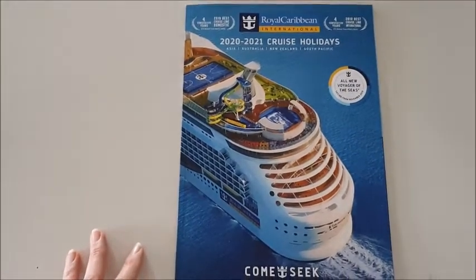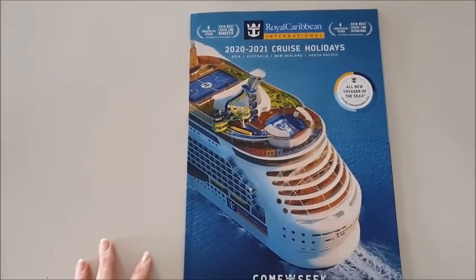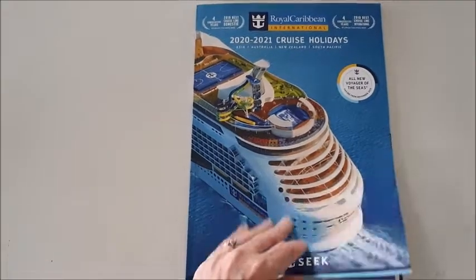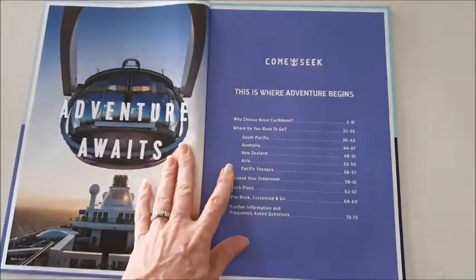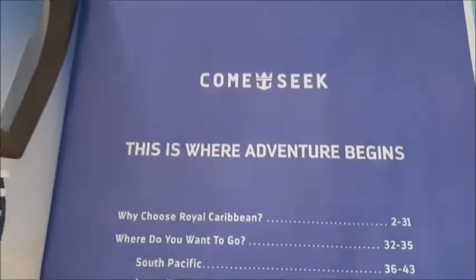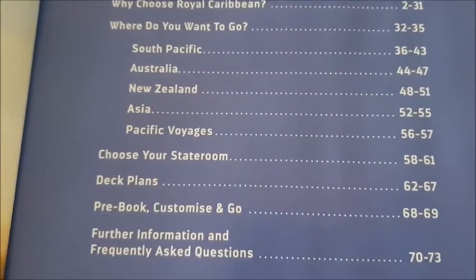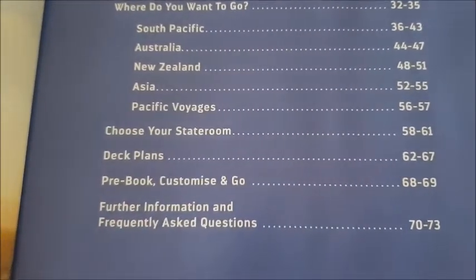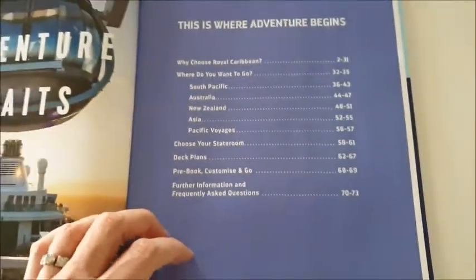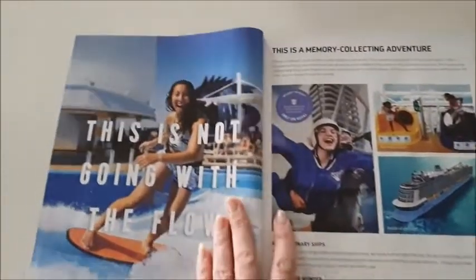Welcome to the 2020-2021 cruise season for Asia, Australia, New Zealand and South Pacific. Let's go. Adventure awaits. Why choose Royal Caribbean, South Pacific, Australia, staterooms, deck plans. Let's get into it.